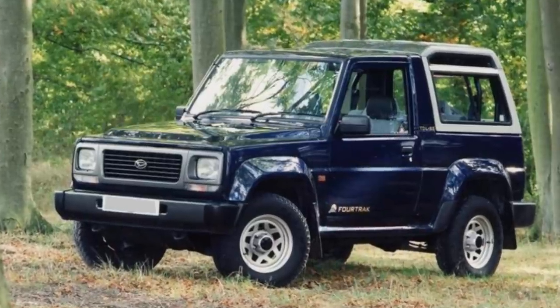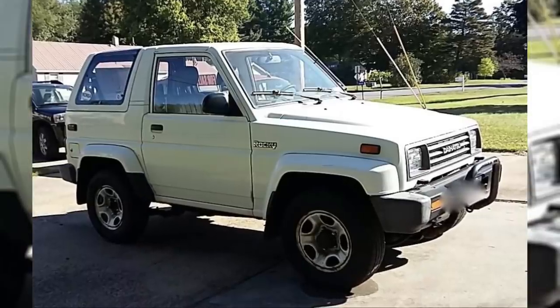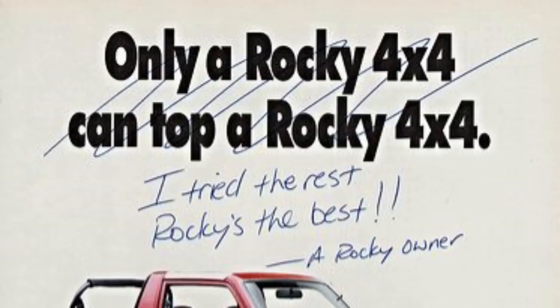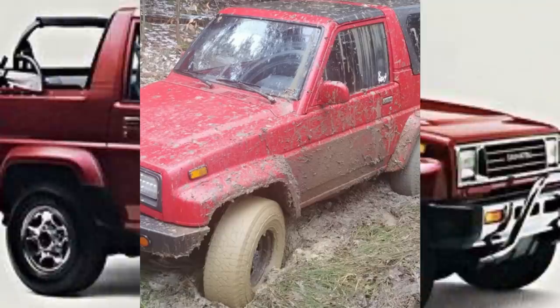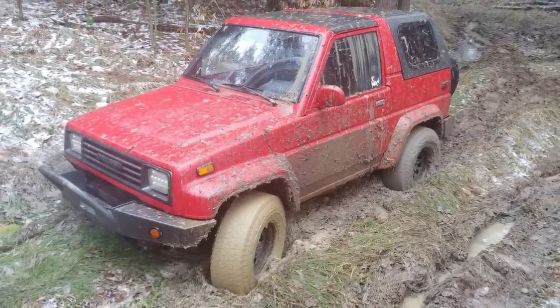But also the 4-Track in the UK, and the Feroza in Indonesia. But America didn't get that version. Instead, Daihatsu released a new, slightly smaller version, called the F300 series, in 1988, and decided to use the Rocky name on the US model, which, unlike the Charade, was a name that better fit the purpose of the car, since it was intended to be an off-road focused SUV.